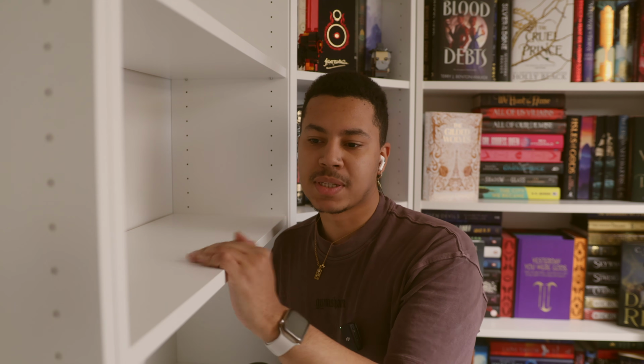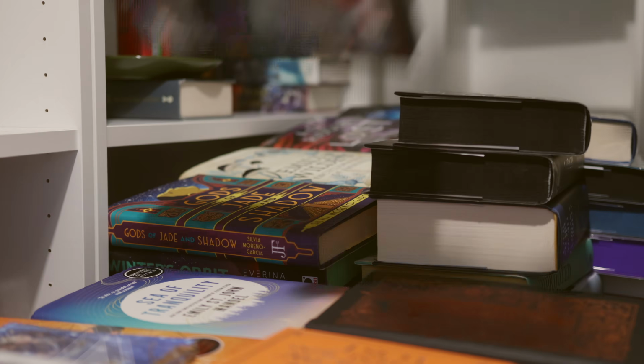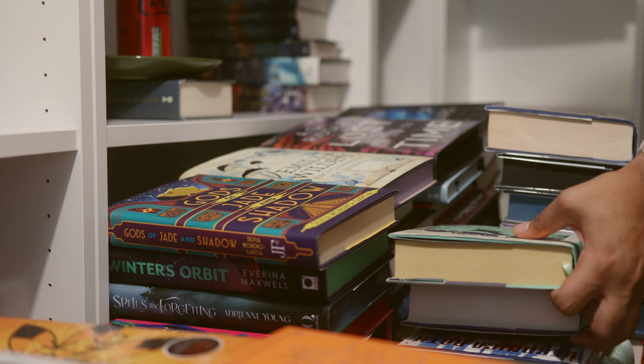My plan for the adult books is to expand here and here so that I have the whole of this bookshelf for adult books, because I feel like that would give me the best chance to be able to put all of the books on the shelf because I ran out of adult space so quickly. So I'm hoping having this entire bookshelf to expand will give me enough breathing space.